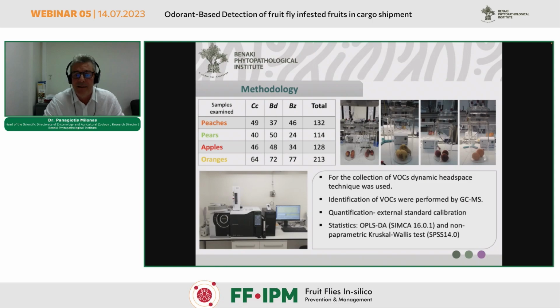We call it the dynamic headspace technique, in contrast to other static techniques. Here, air is pumped through the container, which is a glass container, as you can see, where you have the different fruits inside. So we have charcoal-filtered air going through, and the air is also pumped out continuously. And at the exit, there is an absorbent, specifically Porapak.